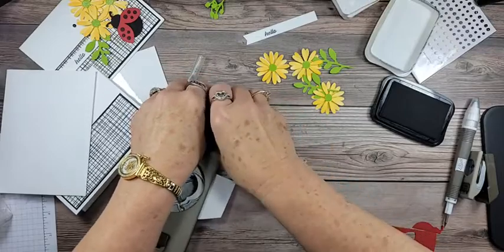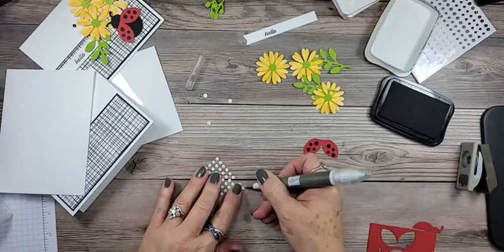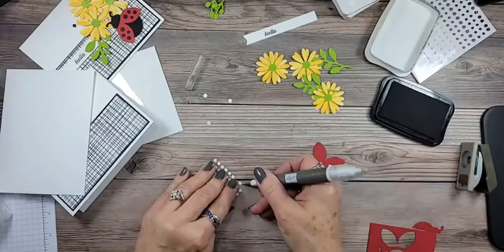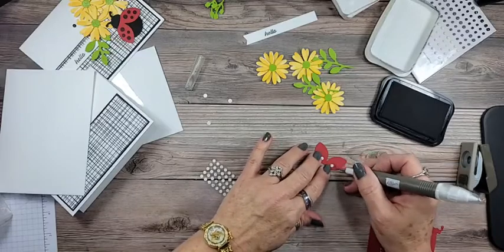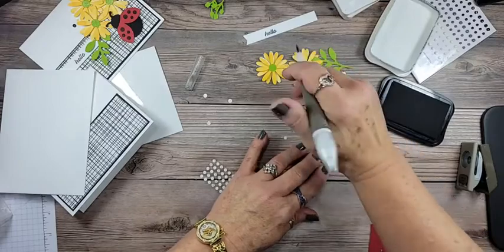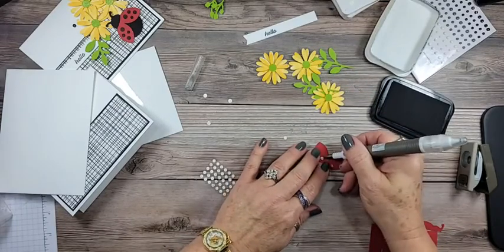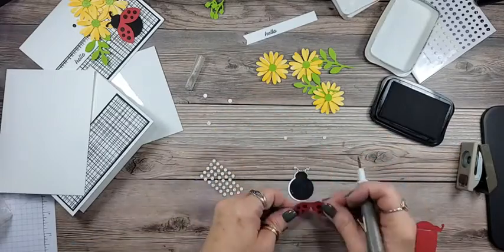So we'll add the wings. Put him aside before I drop him on my foot. Get some more mini glue dots on this guy. And then, poor little ladybug. You know, there's just days you feel like you're nothing but a train wreck. This is my day. All right.